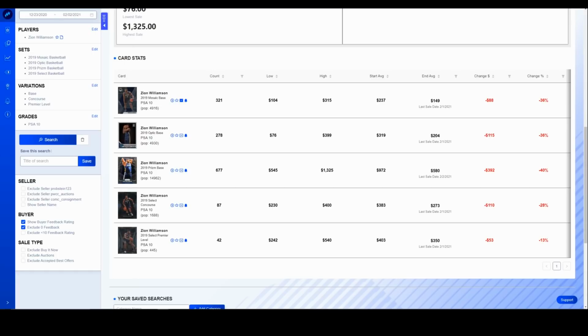The LeBrons, the Jordans, the KGs, the Shaqs, the Kobes, etc., the Duncans, the Robinson, all those guys are going up, regardless of sport. And the modern guys, with the exception of a few, are definitely seeing a price decrease.